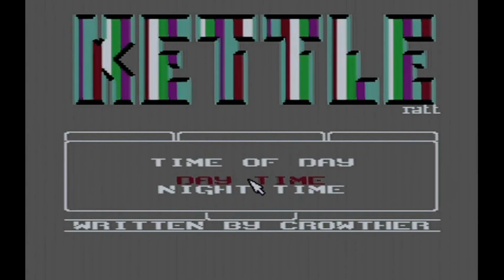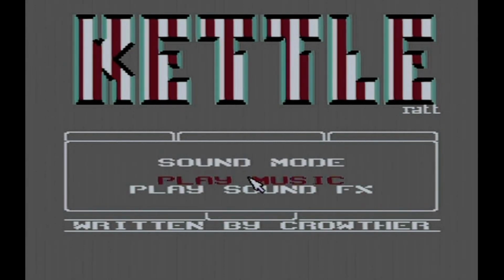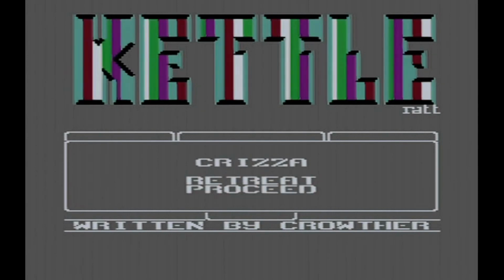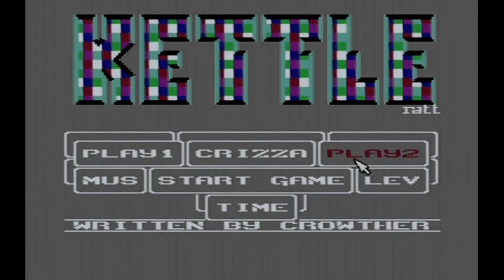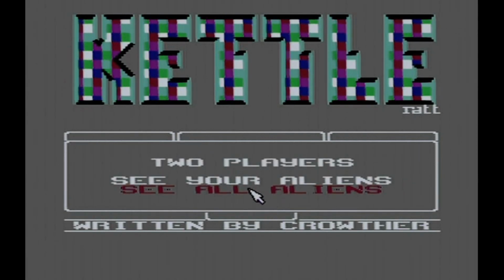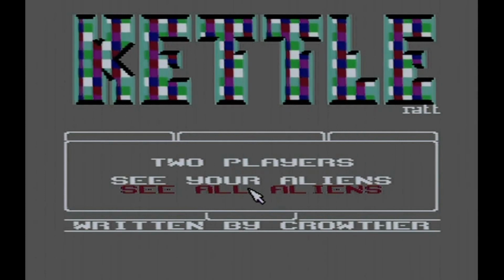I'm going to change it back to daytime, and let's go back to the music, because I think the music's better than the sound effects. Let's change the Krizzer to be proceed, just to show the difference. And I'm actually just going to put it on a player 2 game as well, because I can move. I've got another joystick plugged in, so I can move that around, but actually you don't really need to. You can just leave one screen as it is.